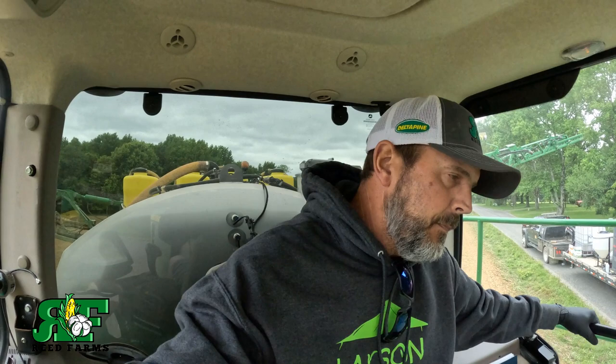A nicer walkway on these sprayers and a door that'll open all the way. I'll never know. Deer would rather worry about a dang foot peg as to get in this door up here. Crazy. Alright, here we go.